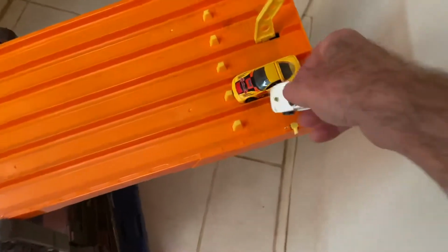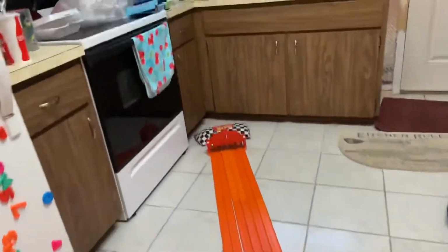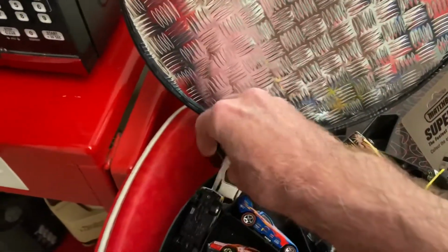Joe Banana, Matchbox 50 States, Indiana, lane 2. Ready, set, go. Oh, just a little kick at the bottom. Put him around the end. Nice. Okay, the banana goes down. Okay, so that goes like that.